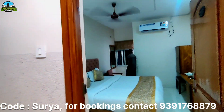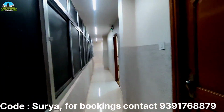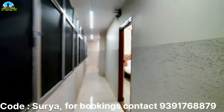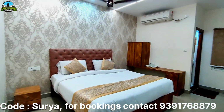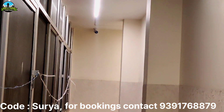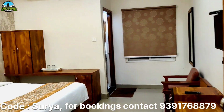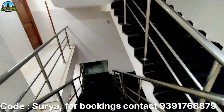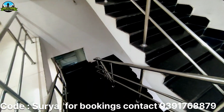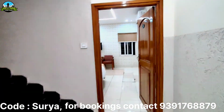So I can just say this is the best budget stays in the heart of the city. You'll be staying very close to bus stands or railway station also. And the main center, Jagadamba complex, is also very nearby. You get some CCTV coverage also, and Wi-Fi also you'll be getting. Rooms are very good, pretty decent rooms. The only thing is you won't have any lift for this. So you have a first floor and second floor, and the rooms are also pretty decent.